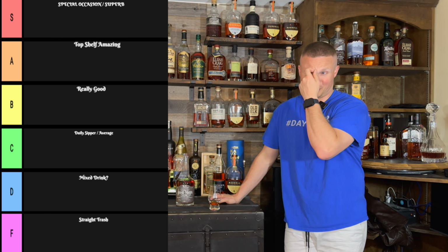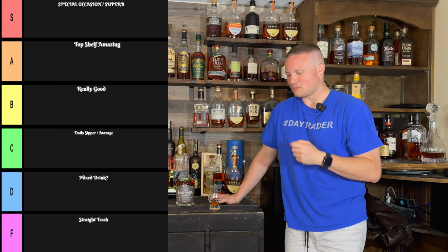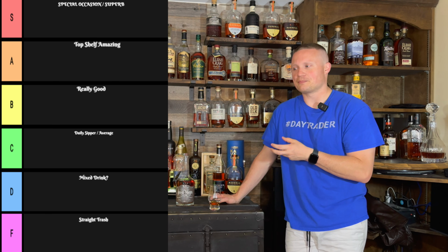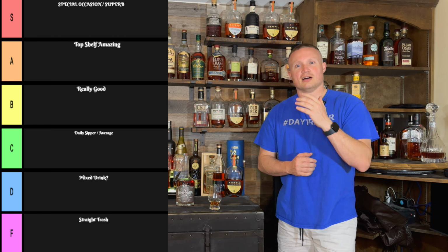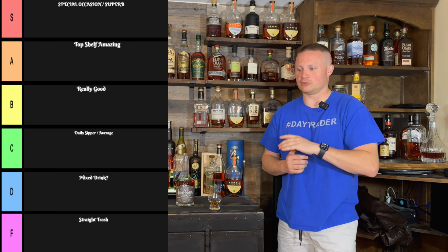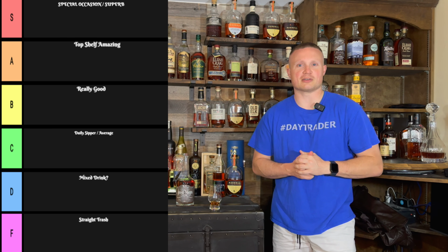The question is, where do I want to put it on the tier system? And I think that my main complaint with it is that it doesn't last too long. All the notes in the mouth, especially the ones that you get up front, are pretty quick to go through. The finish isn't overly long, but it's all good flavors. There's no bitterness or anything going on there.